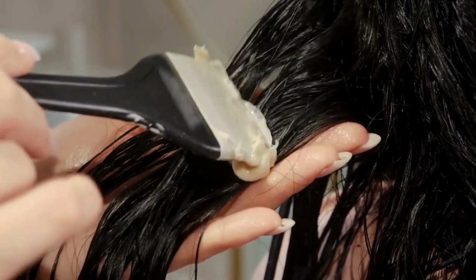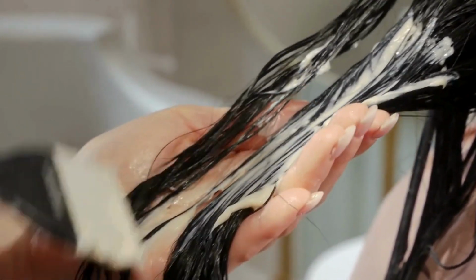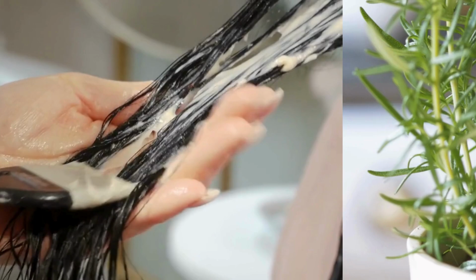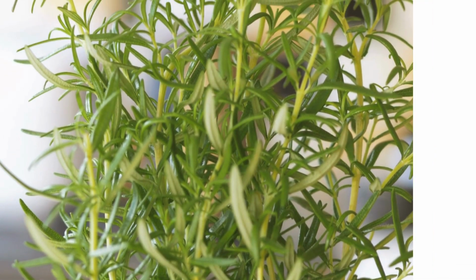How to best use this mask. For best results, use this mask 1 to 2 times per week for at least 3 months. Make sure to stay consistent, as natural ingredients take time to show results, but they are incredibly nourishing and free of harsh chemicals. And there you have it, beauties.